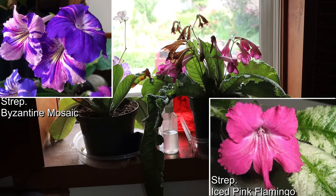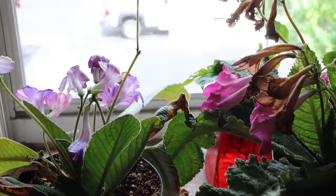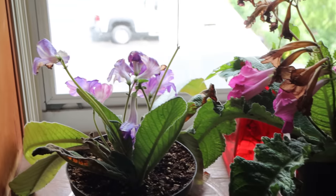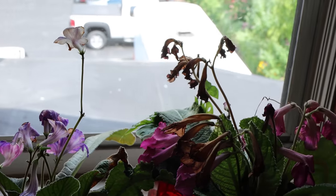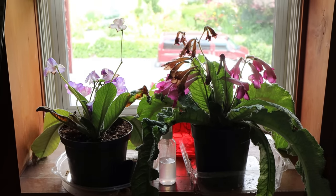We have some sad looking Streptocarpus. I don't know what it is. I think this window is just doomed. Now that I took the other Streptocarpus out of it, they seem to be thriving. And now that I've put these in it, they seem to be dying. I don't really know what it is.